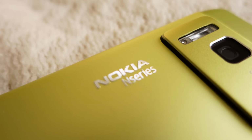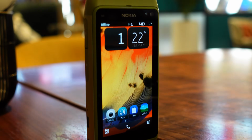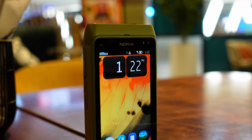What if we could build the ultimate modern day smartphone that is inspired by icons of the past? Welcome to Inspirations, and in today's episode we're covering this bad boy from 2010. This is the Nokia N8 and it has a special place in my heart.